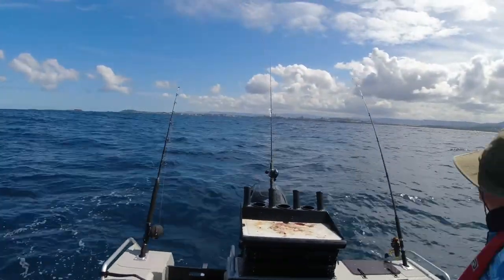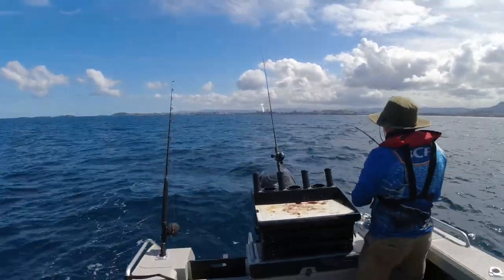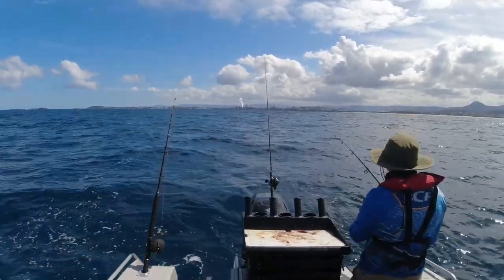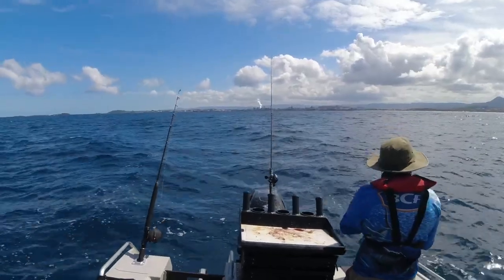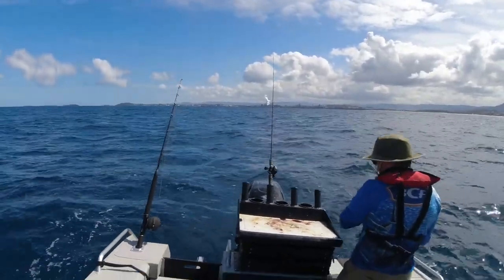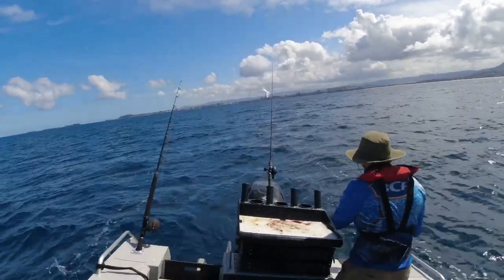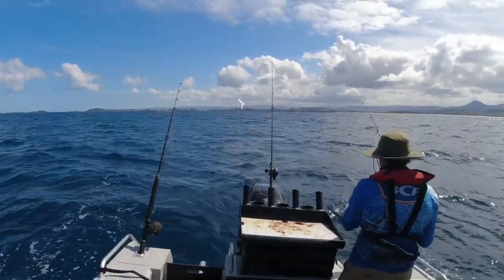We've changed spots a little bit. I've just moved, anchored in another spot. I think, oh no, maybe not. Did have a fish on, and I think he's come off. Let's see if there's any bait left. Nope, he's baited me.